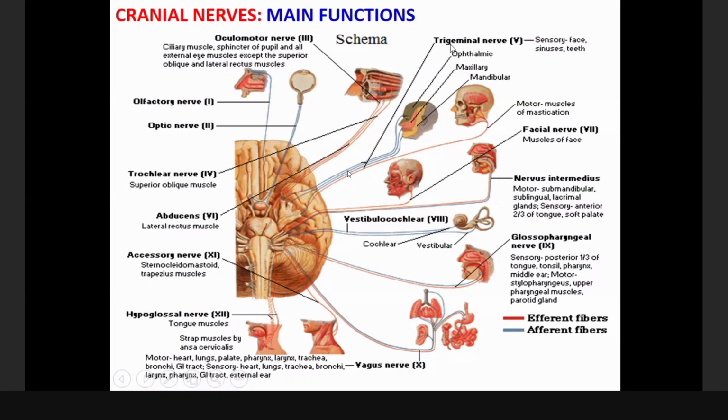This is mostly a sensory nerve, but it has some portion which helps with motor innervation of muscles which help us to masticate food, so the muscles of mastication. So simply, trigeminal is from skin located on the face. And the sixth one, as I told you, abducent, is for the muscle of the eye.